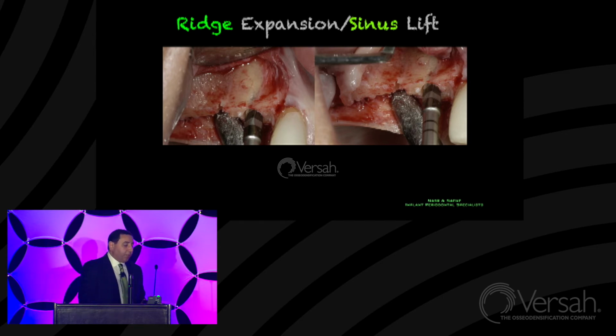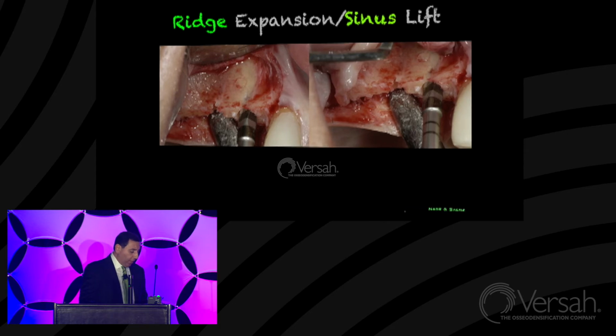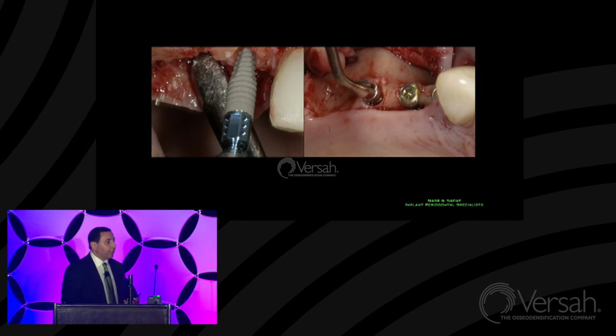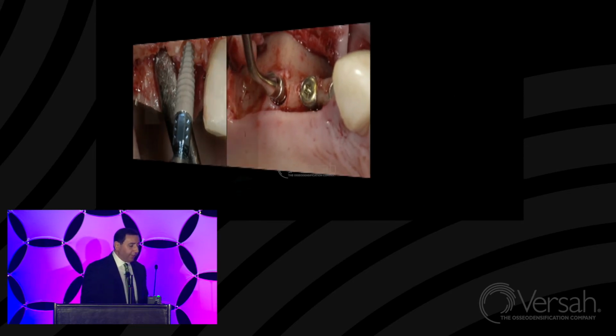So using the Versah technique, we were able to use the ridge expansion procedure, just like Dr. Rodrigo Nieva showed earlier, and place the implants in the positions that we wanted. And at the same time, we were able to do a maxillary sinus augmentation procedure right distal to the 2 placed implants. And you can see the sinus floor is quite low. We had about 2 to 3 millimeters to the sinus floor. So now we are optimizing the site for future densification.